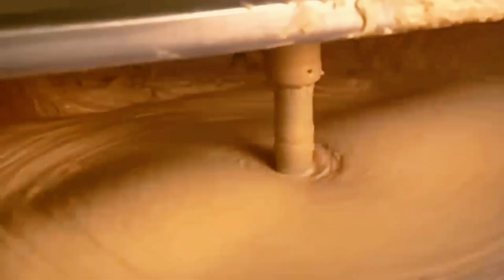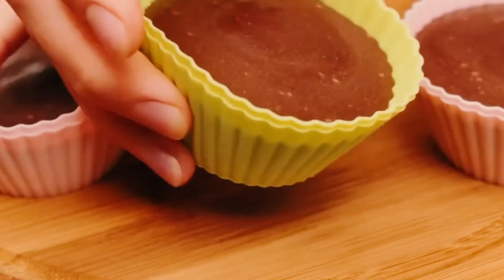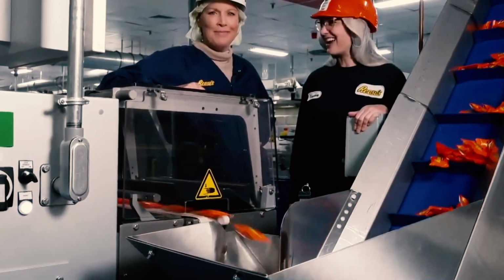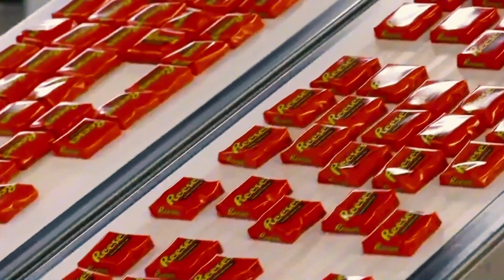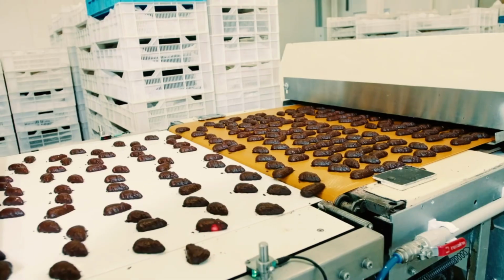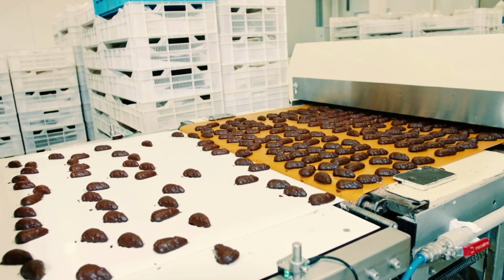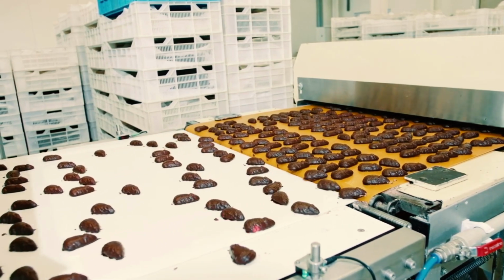Even slight imperfections can lead to rejection. Cups that are too smooth or show signs of melting are immediately flagged. The vision systems can detect minor blemishes on the surface, ensuring that each cup has that distinctive Reese's texture. Inside, the X-rays check for air bubbles in the peanut butter filling or uneven distribution of ingredients.